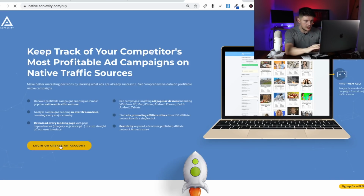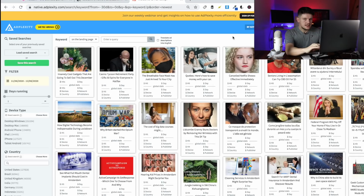You can sign up, and I'm just going to log into my account here. So this is what Adplexity looks like inside. What it does is it scrapes all of the adverts, in this case on native ad networks. It'll scrape a lot of those adverts and puts them into a database so we can look at what's working well and what people are already running. In this instance, we want to promote a product on Clickbank. We found a successful product on Clickbank, and we've found that it's working well on native ads.